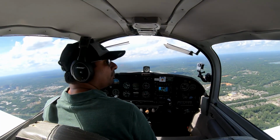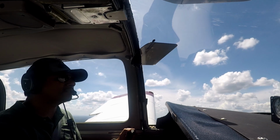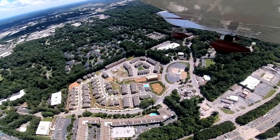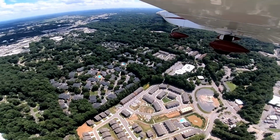Can we turn right now for right base? Number 6 Romeo Delta, you can turn base now. Thank you, 6 Romeo. Number 6 Romeo Delta, the Decathlon ahead and to your left, change into the parallel. 6 Romeo Delta, now I have them inside.